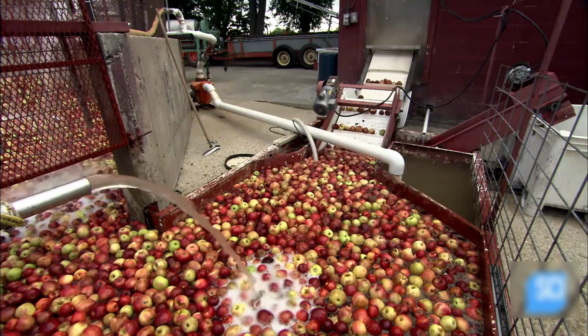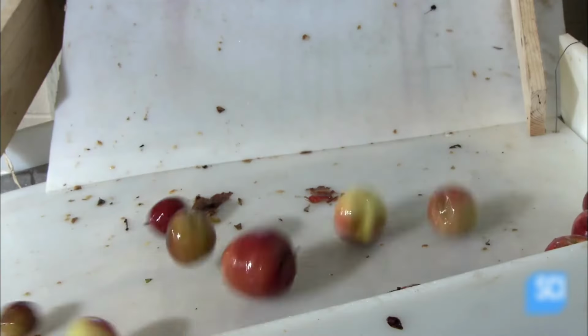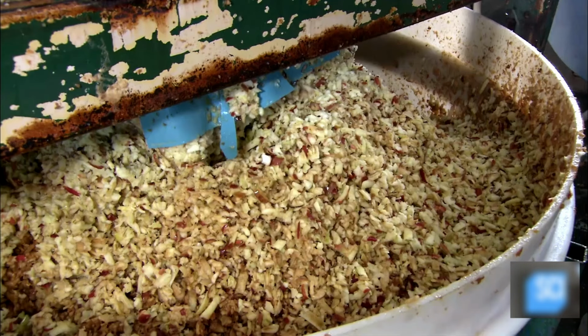Everything starts with the meticulous selection of the ripest and juiciest apples picked in season. When the apples reach the factory, they are first washed and their seeds are removed. Then, they are crushed in large crushing machines to obtain fresh apple juice.